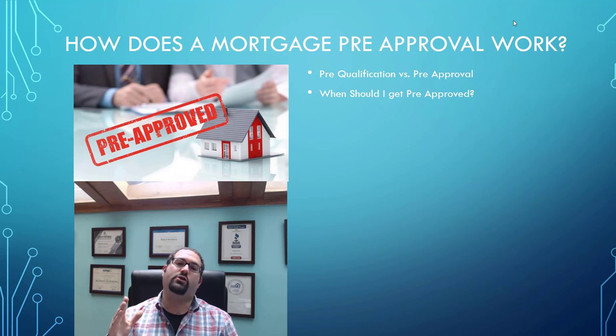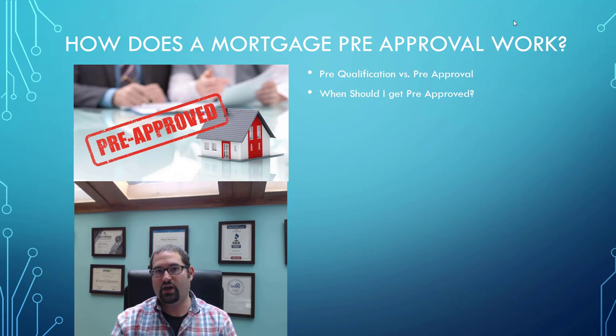Next up is the time frame in which you should get pre-approved. If you're someone who has plenty of money put away, a great job with a good income, and excellent credit, then I would recommend you get pre-approved 2 to 4 months before you're ready to buy a home. You probably won't have many issues, so that seems to be a good time frame. But the biggest mistake that I see a lot of first-time buyers make is that they wait until the last minute. Maybe they wait a month or two before they're going to buy a home to get pre-approved.